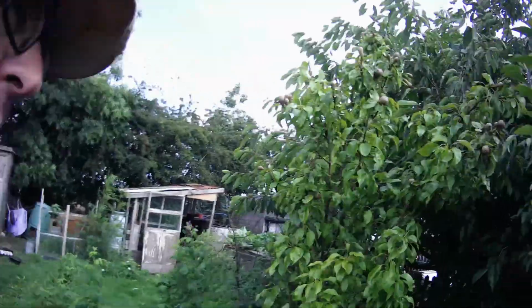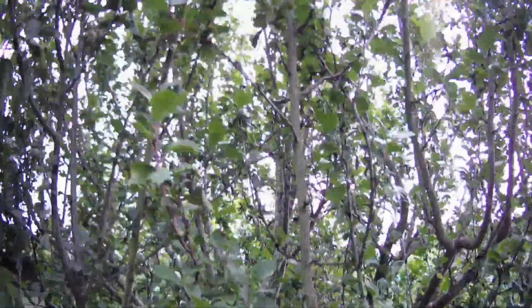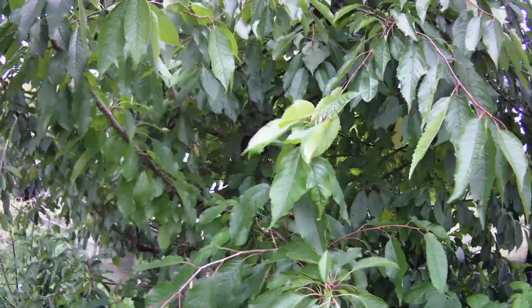I need to get better at tree pruning. I'm alright with an apple tree, so I guess I should be alright with a pear tree, but plum and cherry tree, really need to swat up on that. I'm sure I've got too many branches there. Cherries always produce, the birds always get them, not a problem.